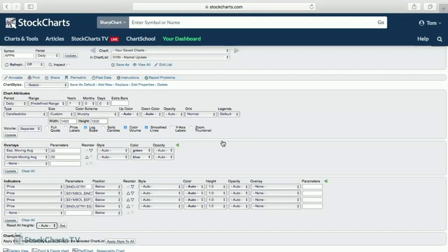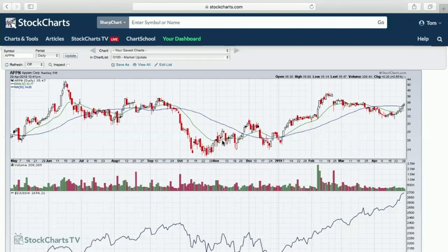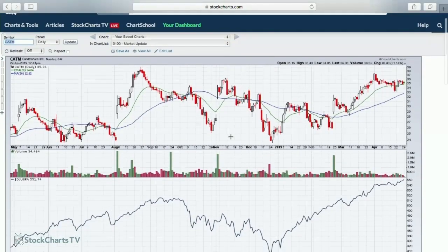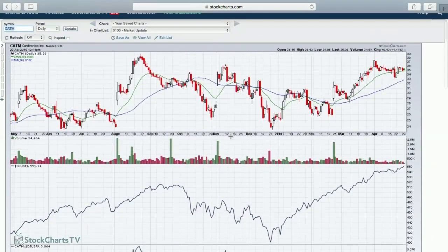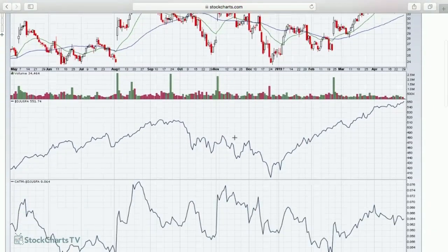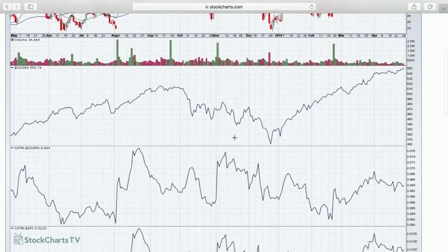Next up, CATM. This is Cardtronics, I believe. Yeah, Cardtronics. This is another one in the financial administration space. So I talked about EVRI as part of my setups. Well, this is a stock that is in that space. So I'm watching it closely.